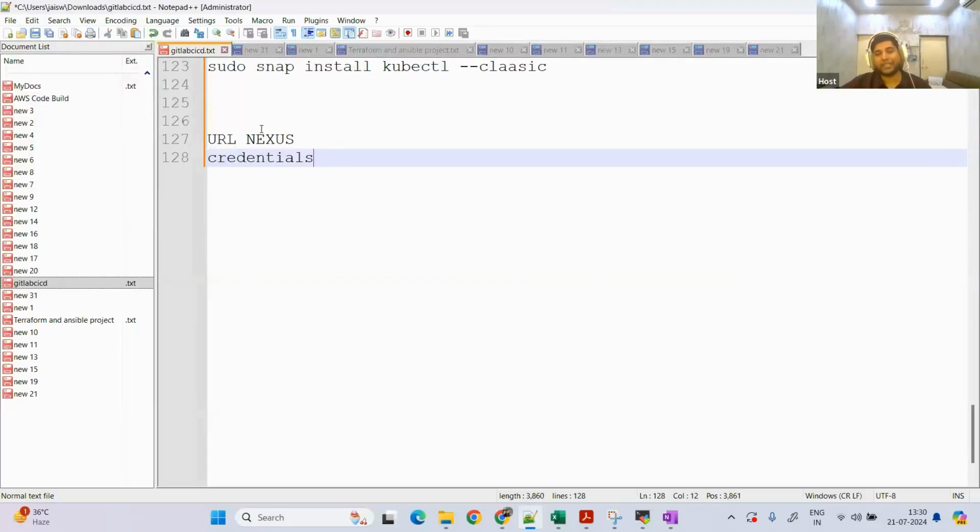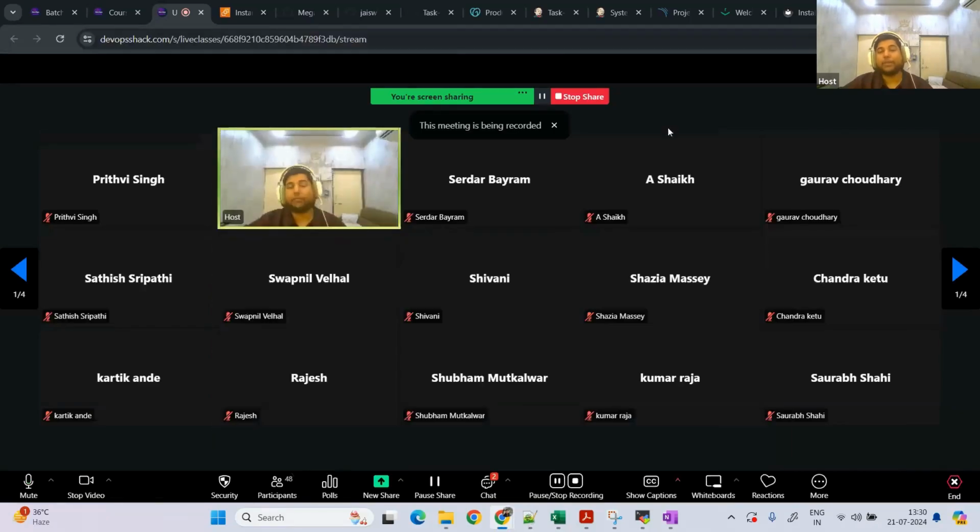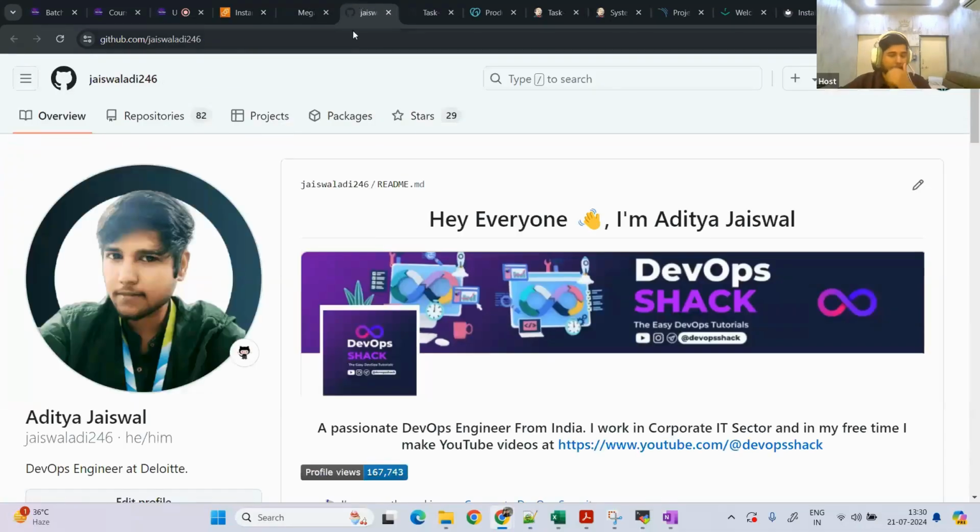So these two things are mandatory in order to see any website. If you want to access it, you need to have the URL of the website and credentials, right? So first of all, we need to add the URL. So where do we add the URL? Basically, we want to publish the application, the Maven application, right?